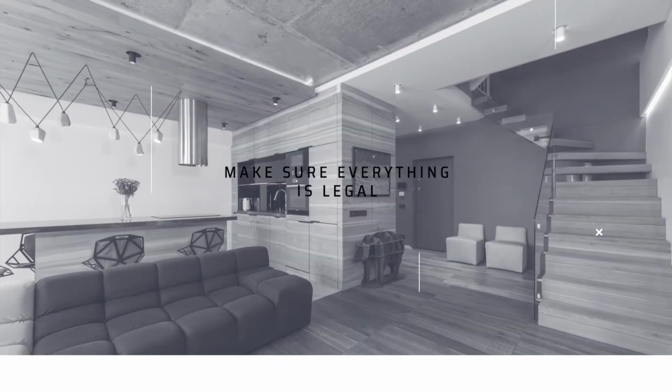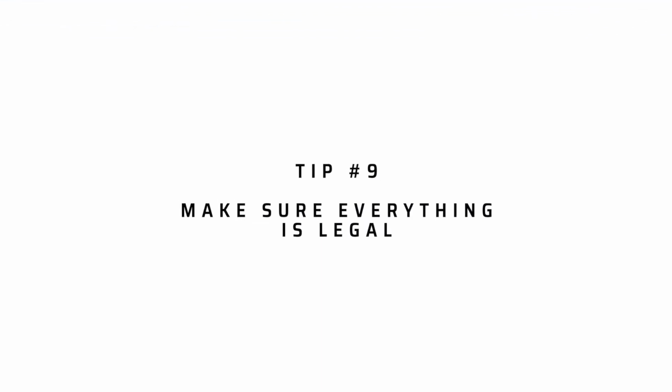Number 9, make sure everything is legal. You must make sure your Airbnb property is legally compliant. This means checking with the city to see what permits and licenses are required, as well as hiring a lawyer who can help guide you through all of this if necessary. You want to run your Airbnb business without any hiccups, so make sure everything is legal and up to date before opening your doors to guests.